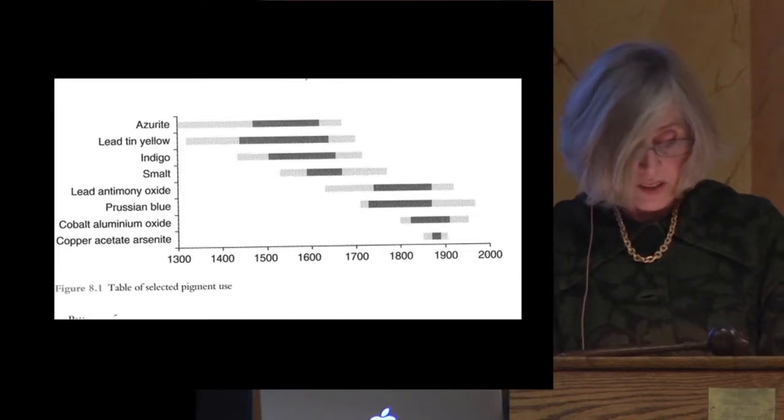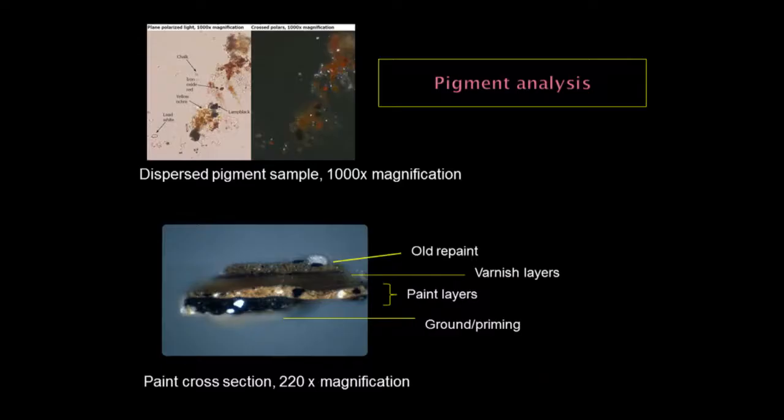Pigment samples are studied using polarized light microscopy. Dispersed samples of the pigment are identified by comparison with known reference samples based on particle size, shape, inclusions, refractive index, fluorescence, and many, many other features. At the National Gallery, this work is done by our research scientists, but in smaller museums, conservators may do it themselves.